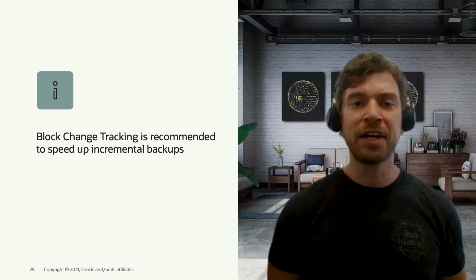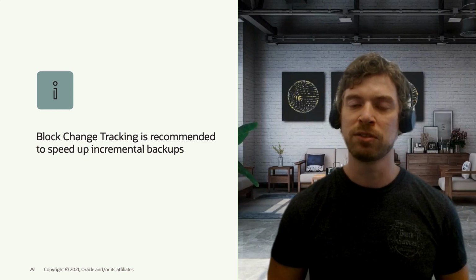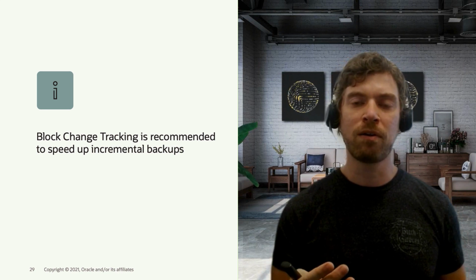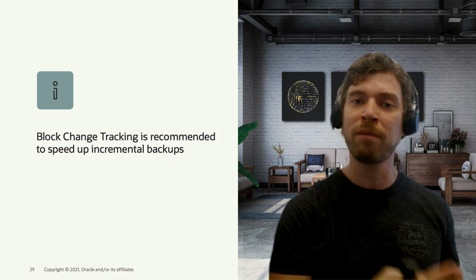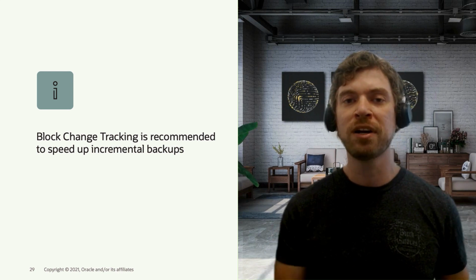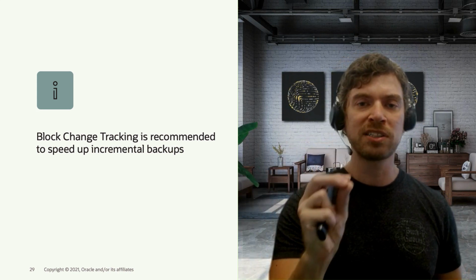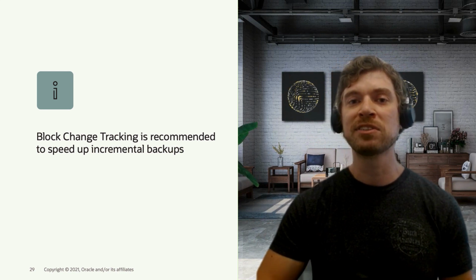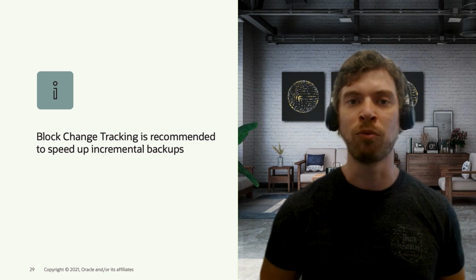Block change tracking, or BCT, is recommended to speed up your incremental backups. With BCT, Oracle will track all the blocks that changed in your data file since the latest level 1 backup. Then when you trigger a new level 1 incremental backup, Oracle will pick those blocks and put them in your backup set. So you won't need to do a full data file scan to find the blocks that changed since the latest level 1 backup.